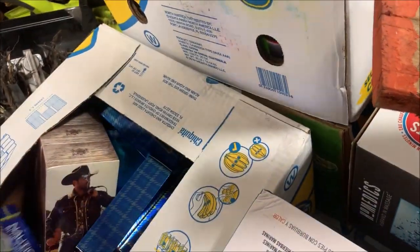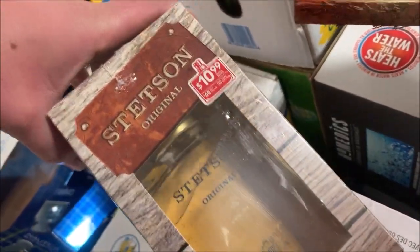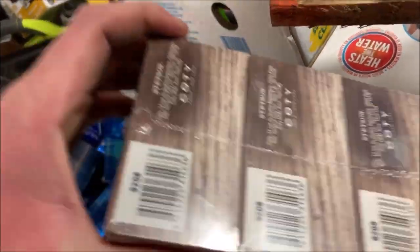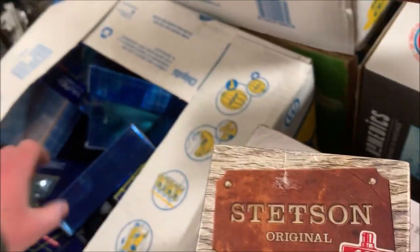is this box here. It's pretty small, but it's cologne nonetheless. These are bigger, $10.99. I'm guessing that's per bottle. I doubt it's for all three. This is probably just how they're shipped. So an original price of $10.99. So not a crazy value.